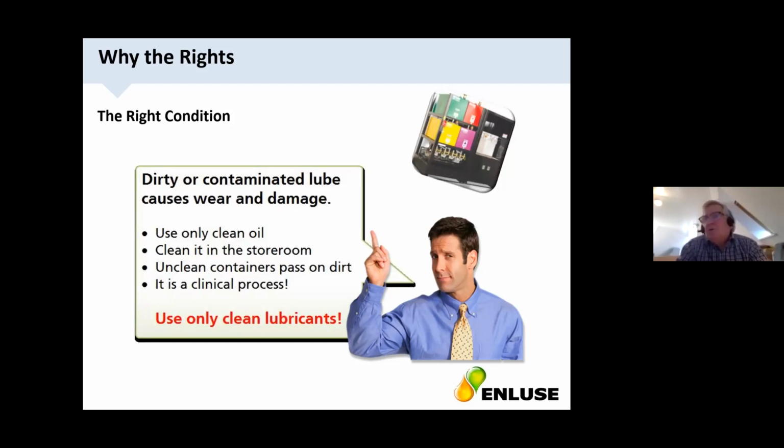We want to use only clean oil. We want to clean it in the storeroom because new oil is not clean, and the new oil can get contaminated within the lube room. Unclean containers pass on dirt. It is really a clinical process. We only want to use clean lubricants.